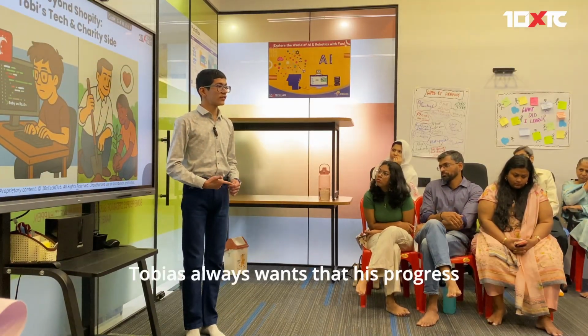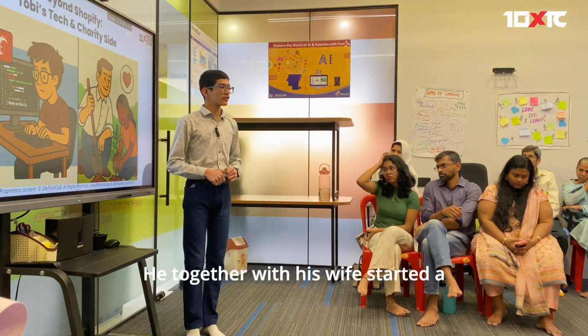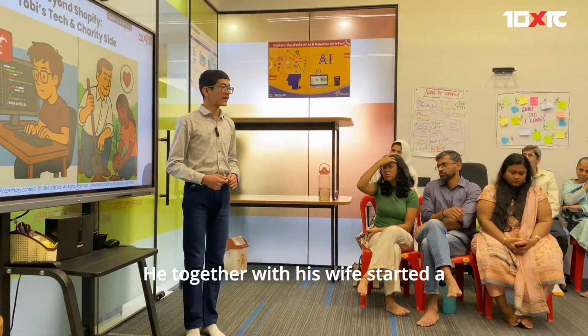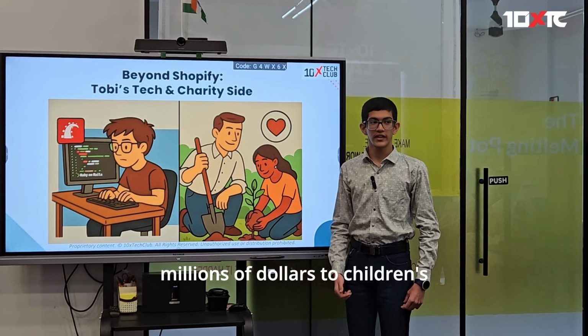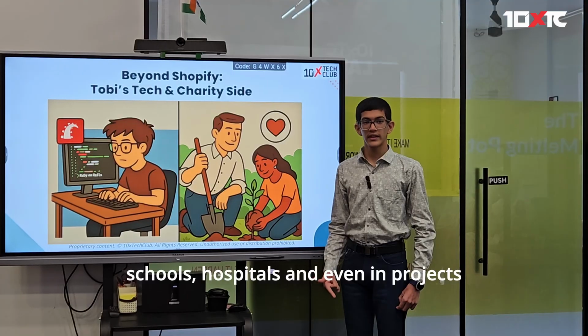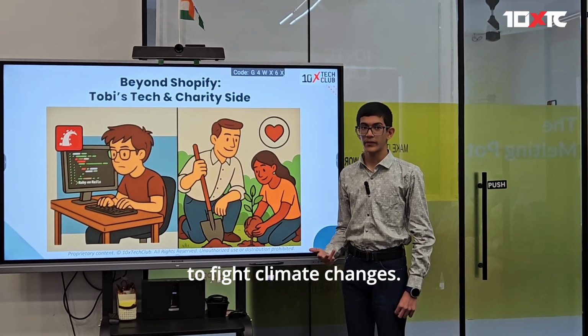Tobias always wants his progress to make the world better. He, together with his wife, started the Thistledown Foundation, which donates millions of dollars to children's schools, hospitals and even projects to fight climate change.